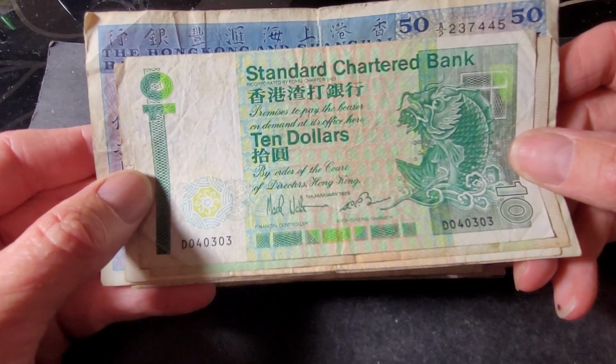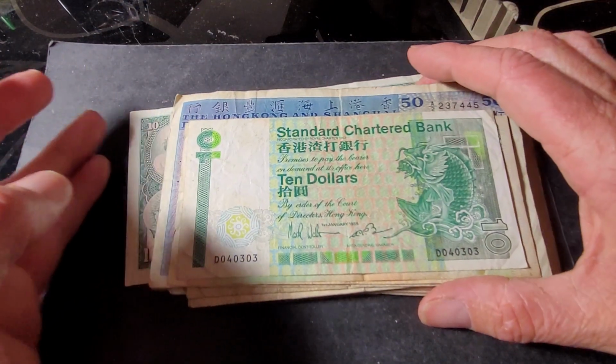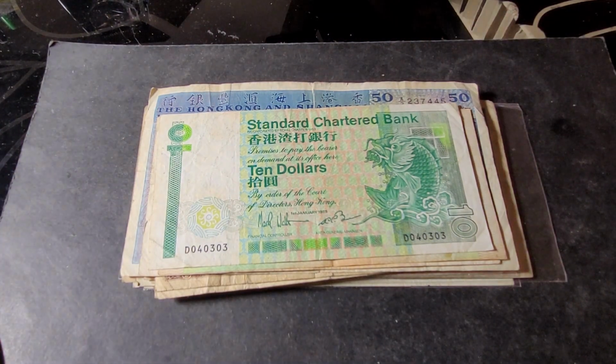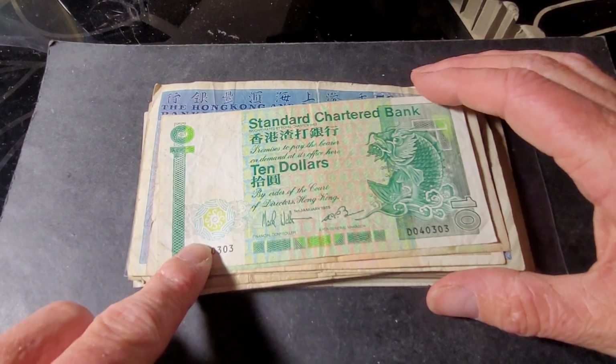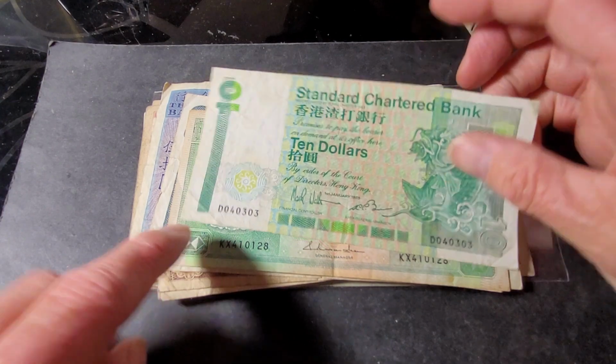I usually like to take one out to add to the collection, or maybe there is a banknote in there that's quite scarce, something that could actually be sold for a higher price, but I already have it. So that's what these banknotes are all about, and they are all Hong Kong banknotes.